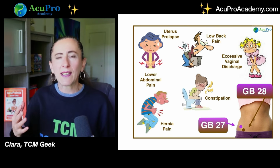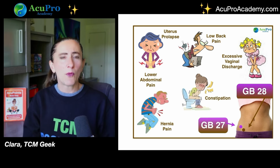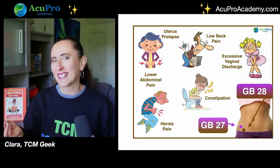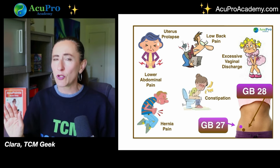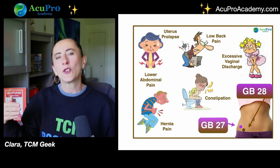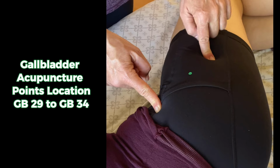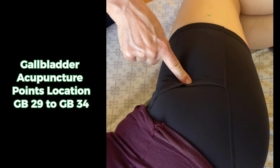Now, Gallbladder 27 and 28, similar to 26, are part of the Dai meridian, and so they do similar things, which is the external genitalia issue with excess damp heat, and we can use those points as well. I think 26 is easier to use because it is an easier point to locate and to needle on patients. GB29 is halfway between the ASIS, or anterior superior iliac spine, and the prominence of the greater trochanter.